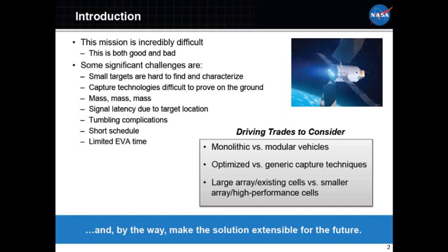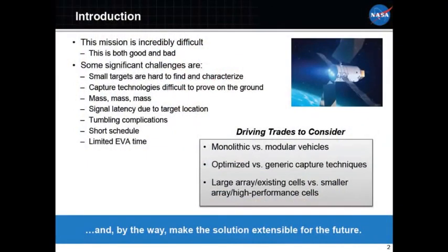The difference here is that when I say modular, I'm referring to on-orbit modular, separable, as opposed to the modular design that was talked about with the baseline study, which is the mission module, the capture, and the vehicle itself being assembled separately on the ground and brought together during INT.